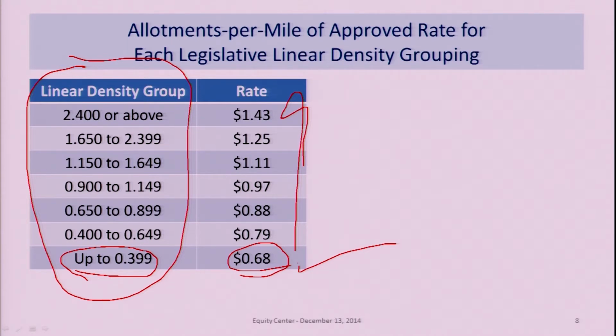Now, in the most condensed situation, you might have a linear density number of 2.4 or above, in which case you would get $100.43 per mile for your route mileage. And there are 7 different categories of linear density. And there have been various solutions suggested. These rates deliver less than a third of the actual cost because they haven't been increased. The only way anybody's transportation allotment goes up is if their ridership changes, or if the miles change when they add a route or lose a route.